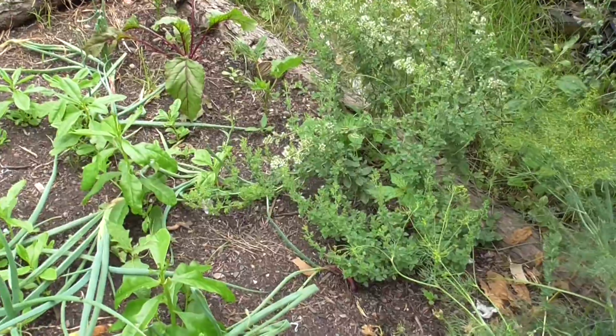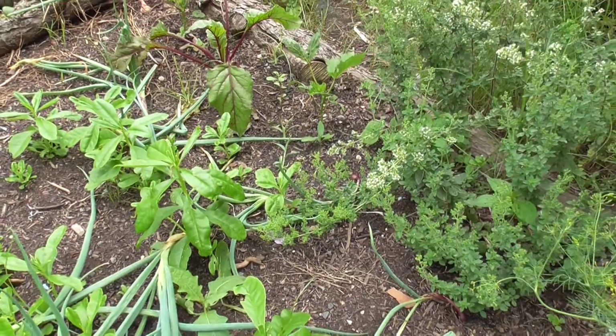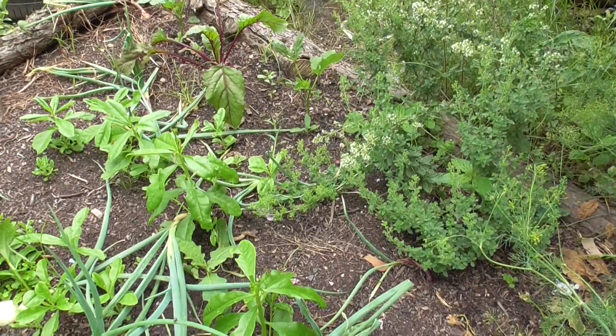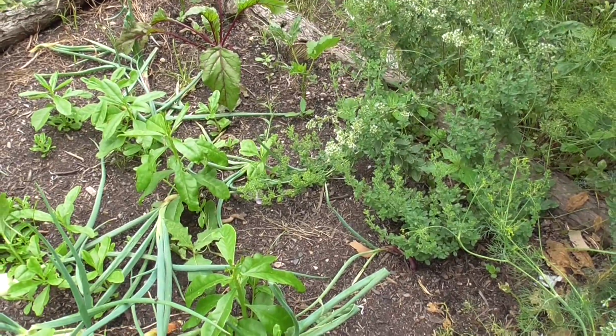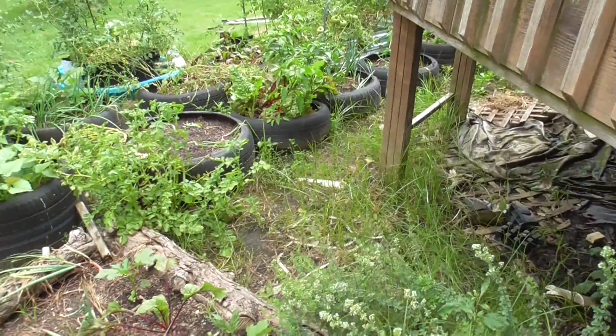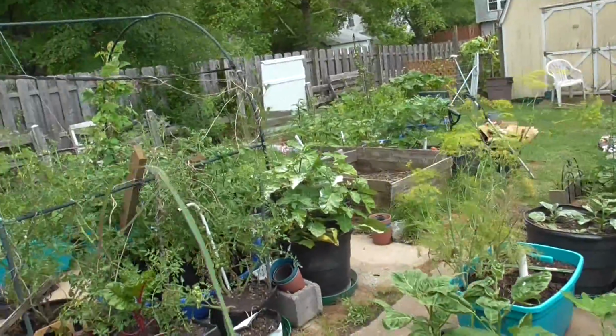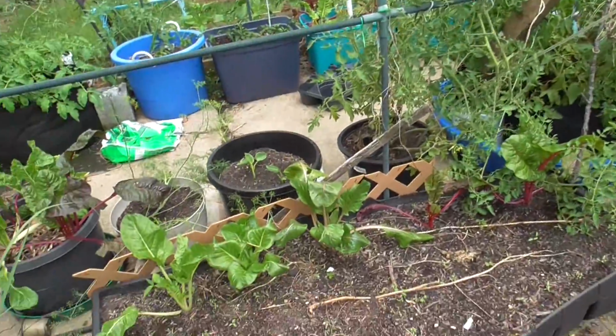In the middle of it, that's beets. What you're looking at right there is beets, beetroots. I've been eating a lot of them. The ones I planted here earlier in the year, and I still have a ton of it on the other side. Now we just planted over 100 last week. As the species come out, we plant more stuff.